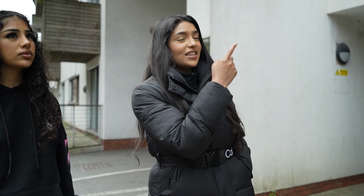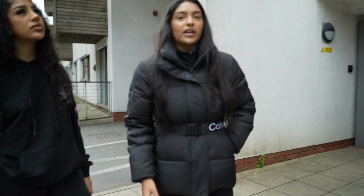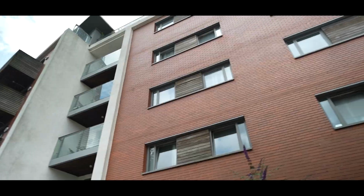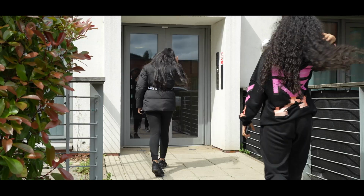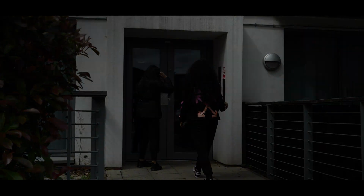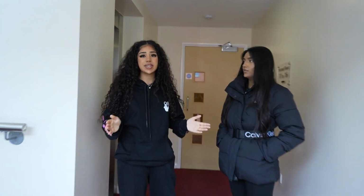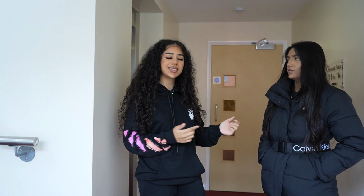Now, we've just got another one of our students. She's upstairs in this building. It's an apartment building, and instead of telling you what she's doing, we prefer to show you. As you guys can see, based on the floors, it's not the newest of buildings, but it's not about what is outside the building, it's about what's inside the apartment. So let's go have a look.